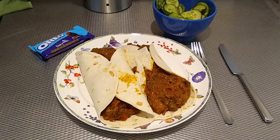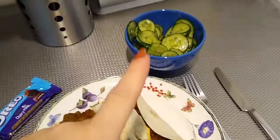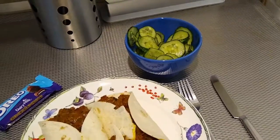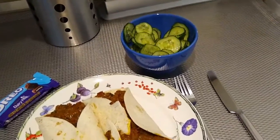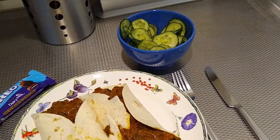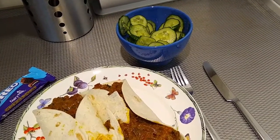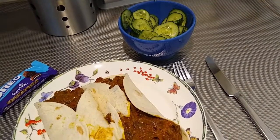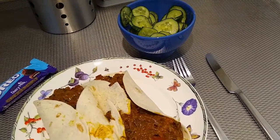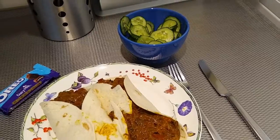And here is the finished meal. I'm serving it with some cucumber. This is because I had a cucumber that I started on yesterday. I sliced up about half of it for my slaw yesterday, and I don't have anything else planned this week where I can use up the cucumber. And I don't want it to go to waste. Once you've cut up a cucumber, it just doesn't stay fresh in the refrigerator that long. At least that's my experience.